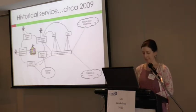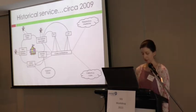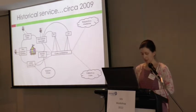But it hasn't always been this way. Only a few years ago, this is what an MND client's journey would look like as they attempted to access services in the Illawarra. Some patients would be referred down from a specialist MND clinic in Sydney, but a lot of patients would be referred straight from their GPs or neurologists to our rehabilitation specialist, or in the case of bulbar symptoms, straight to me.